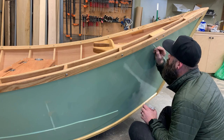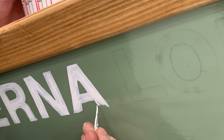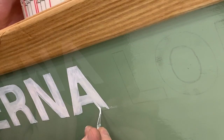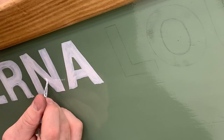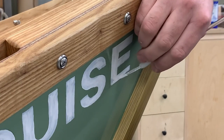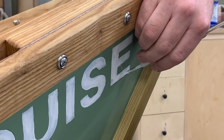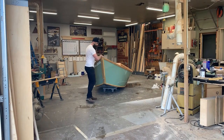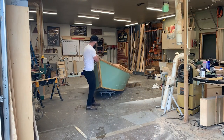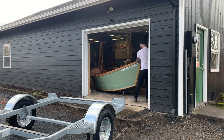The boat was complete. There was just one thing left to do. It's bad luck to have a boat without a name on it. So it was time to name this vessel. I wanted a name that was strong, a name that meant something personally to me. And there was only one name that came to mind. A name that embodied, well, everything I love in life. And that name was Verna Louise, my grandmother.